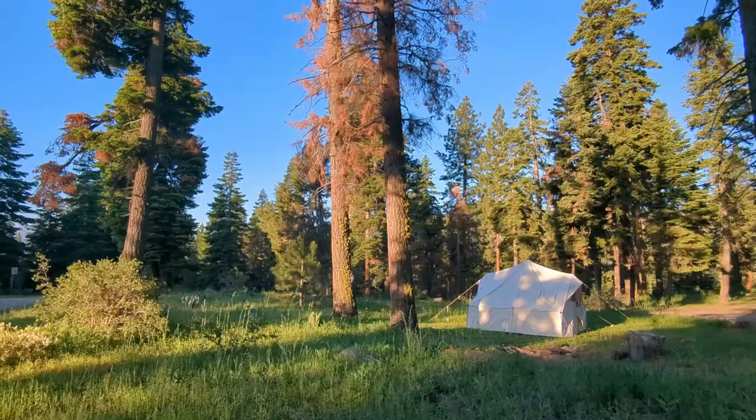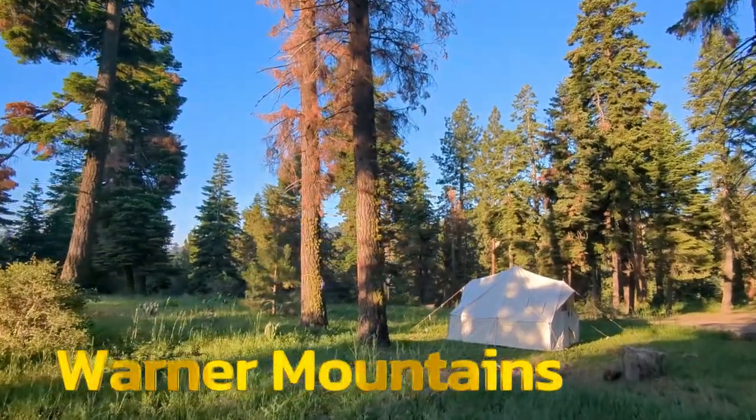Here's our little campsite, about 6:30 in the morning.